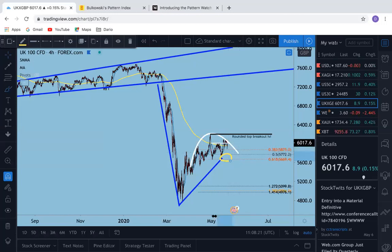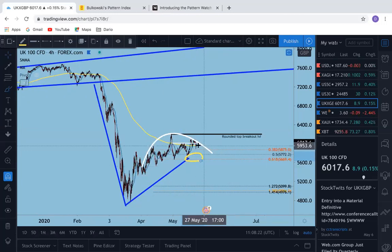So we've got to pay attention, watch for the breakout of the rounded top and find a really good entry, and just let this thing run to the top of the diving board and pay attention. If coronavirus does have a second wave, be ready to take profit or whatever. All right, so those are the diving boards I've seen.